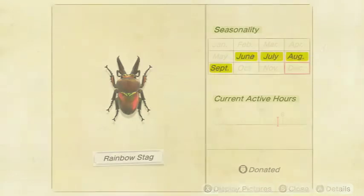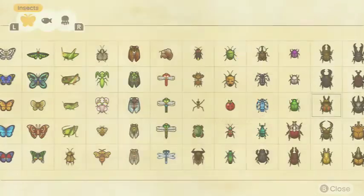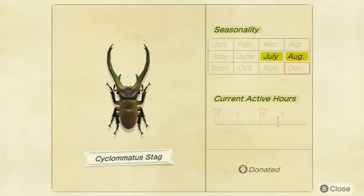All right, next up is going to be the rainbow stag. It is found on trees, sells for 6,000 bells in Nook's Cranny from 7 p.m. to 8 a.m. in the months of June, July, August, and September in the Northern Hemisphere, and January, February, March, and December in the Southern Hemisphere. Decently rare. Next up is going to be the cyclommatus stag.